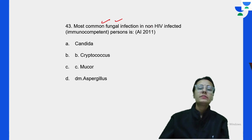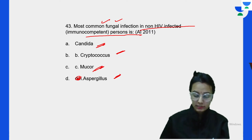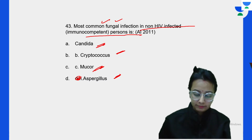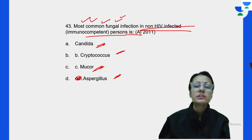Most common fungal infection in a non-HIV infected person is Candida, Cryptococcus, Mucor, or Aspergillus. Yes, what is the correct answer? Most common fungal infection in a non-HIV infected person is.